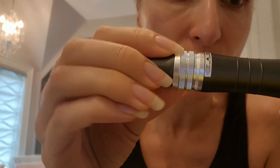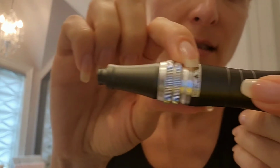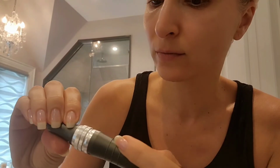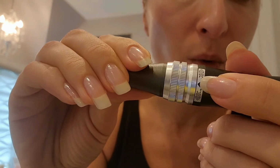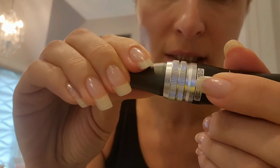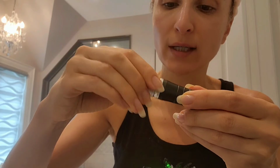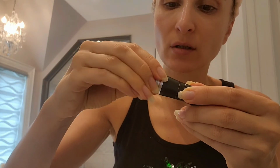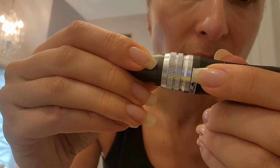There's another thing I want to show you. You see this silver thing, and this is the arrow. Right now it stays at 1, so this is pretty deep. When you use BB glow, you want to go 0.25. This is the smallest one in this pen. So this is how deep you go.